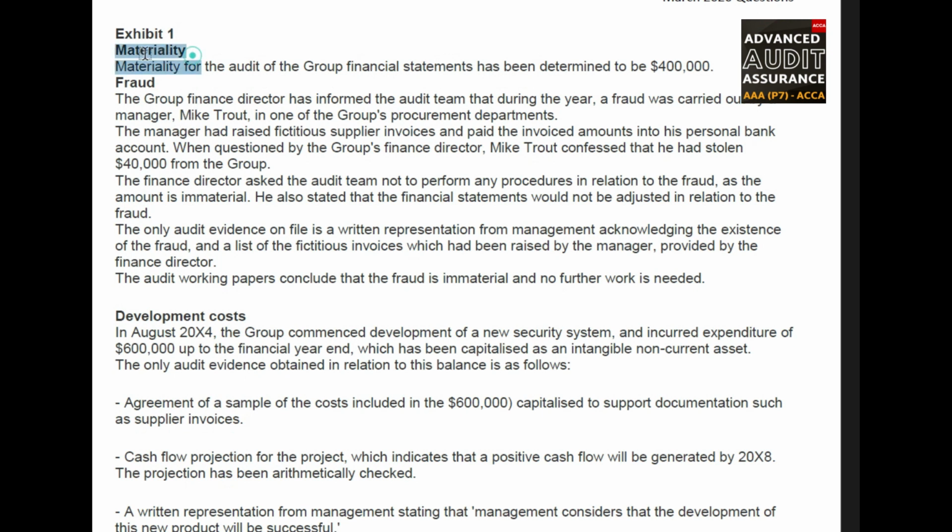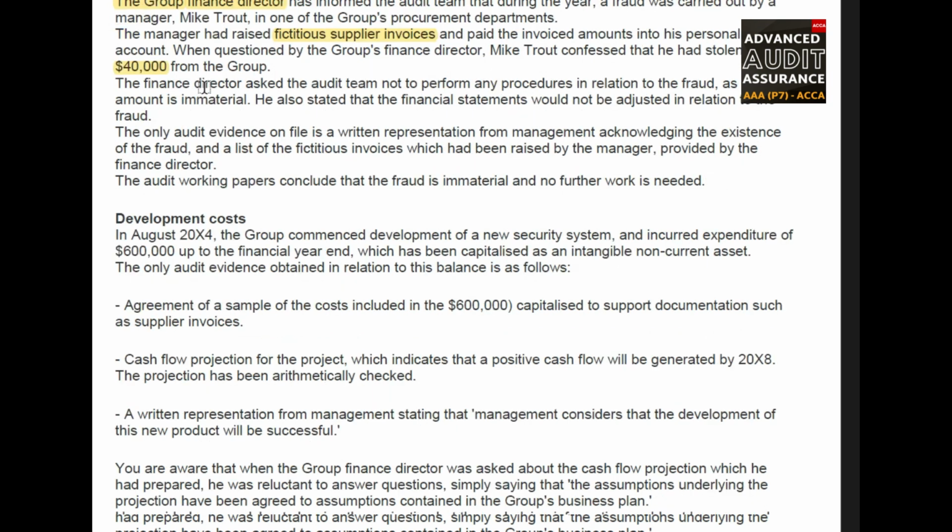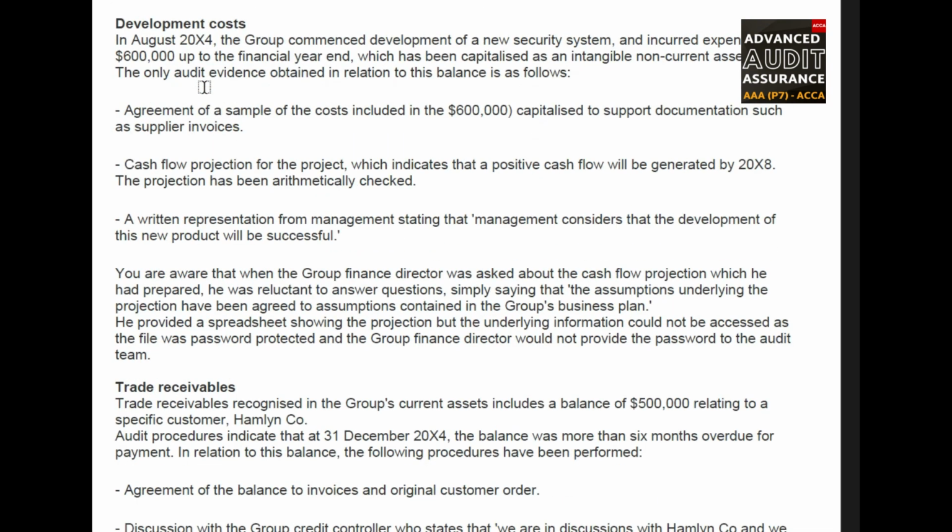See, exhibit number 1 first told us materiality, which was $400,000. Then there was a fraud by the group finance director, right? And this fraud was for fictitious supplier invoices amounting to $40,000 for the group. This was immaterial to the group financial statements as it is below the materiality level, but it is supposed to be reported to management and those charged with governance, because it's the finance director who is involved, a key management personnel.